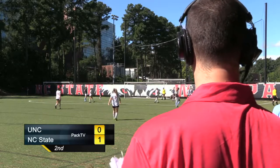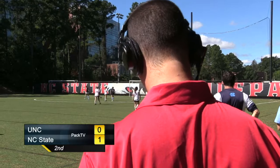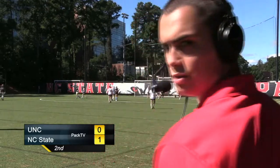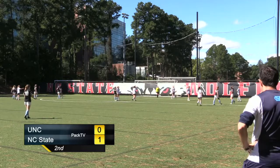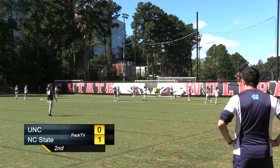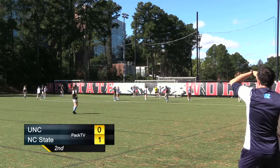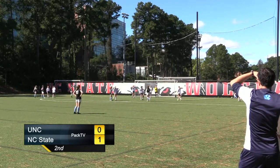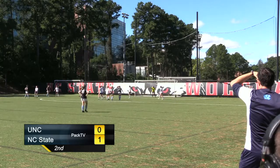Clock is stopped, and we're going to see if we have a trainer or somebody. We do. She's up. She's up and walking it off. Looks like she's going to be okay. I didn't see a foul called, but that was a pretty big fall, for sure.